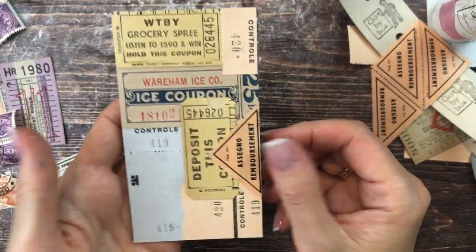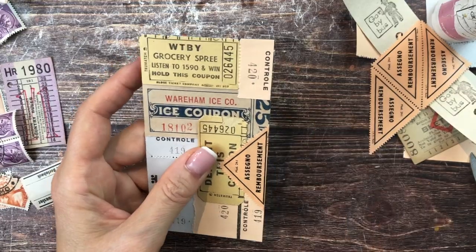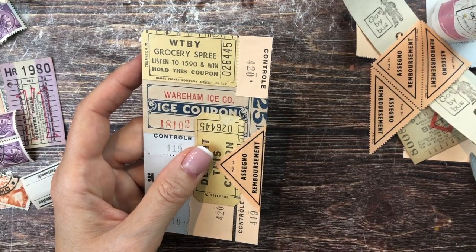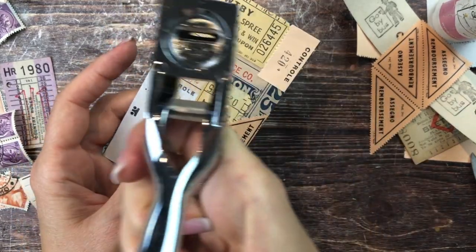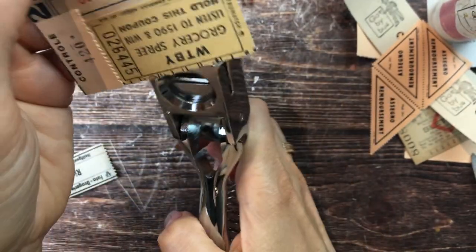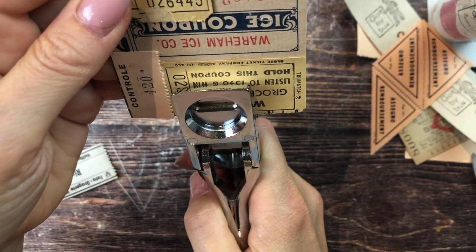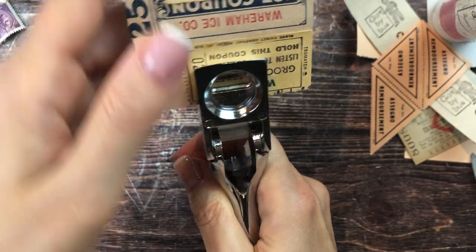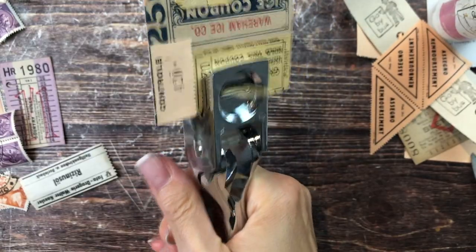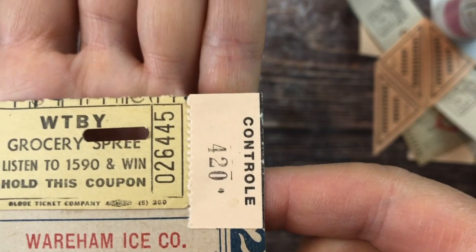That looks pretty cool, I think. Do we round the edges? I don't know, but I do have another kind of ticket hole punch, which is really cool. It's this one. And I got this one a long time ago from AliExpress. If they still have it, I will link it for you because I think it's made for ID cards. But look how cool that hole is.